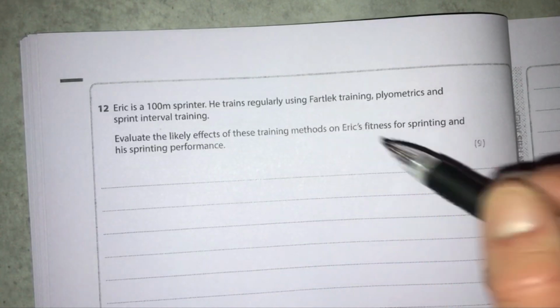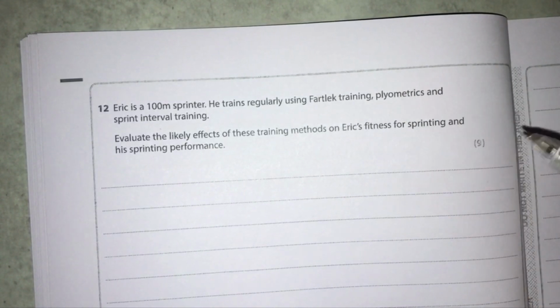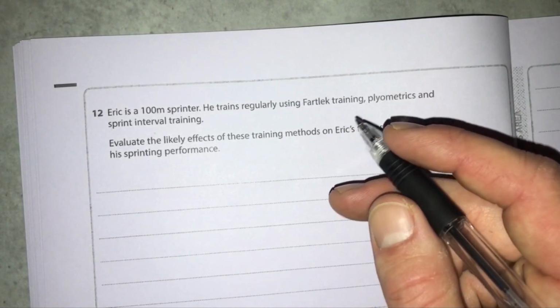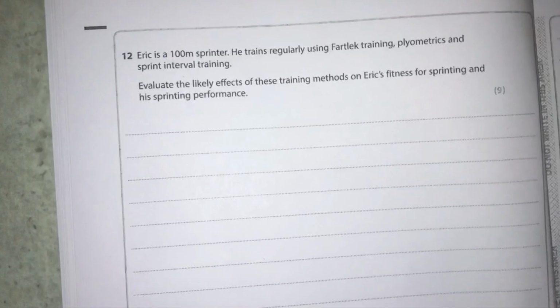So we need to get that into our answer as well as an evaluation, particularly when we're looking at the conclusion for the question. So we want to be writing in a certain style, giving a point, examples, and explanations and benefits. So this is an attempt at this question.